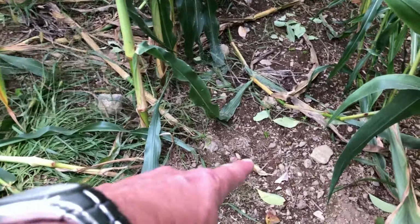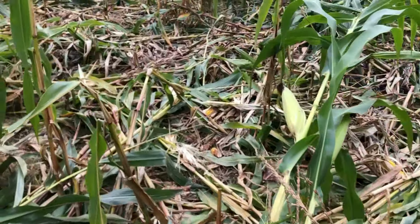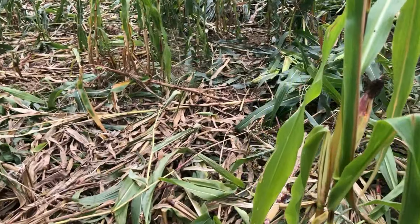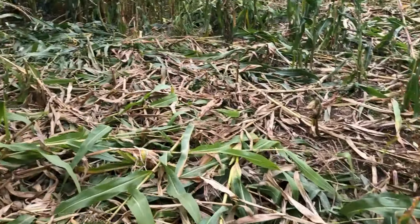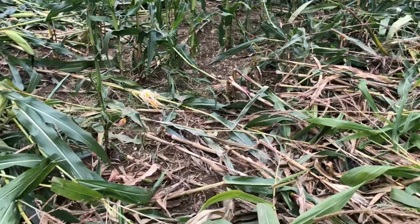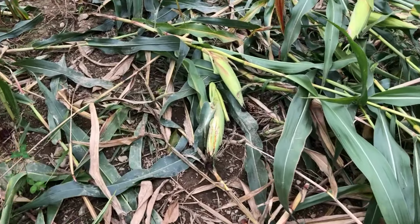Yeah, there's some pretty good track right there. You can see how bears walk up and down. If you look around in these areas, you'll probably see places where bears actually lie down. Like, look at this, just wasted corn, right? This is all trampled and wasted. The harvester can't get to it, like you said.